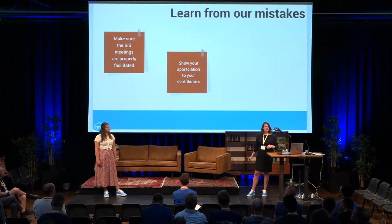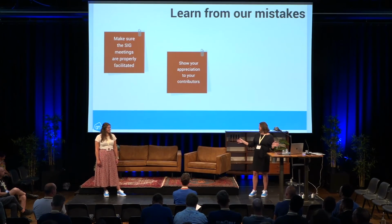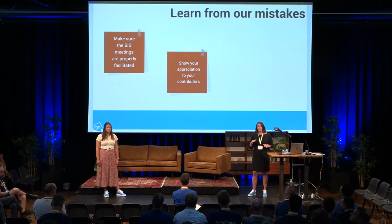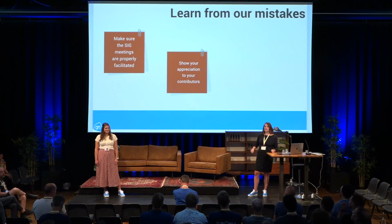Lesson number 1. Lesson number 2, very important, I think, for everyone here. Show your appreciation to your contributors. Don't let them wait 7 days until you approve their pull request, which they're super, super proud of. Keep an eye on that approval time as well. Nothing is much more discouraging than pushing your idea, being proud, looking forward to it being approved, and then nothing. Keep an eye on it.